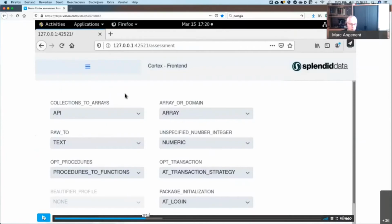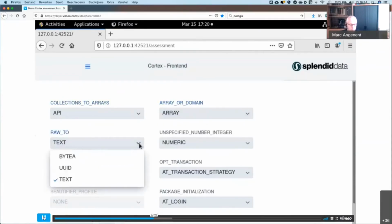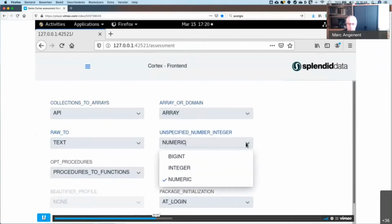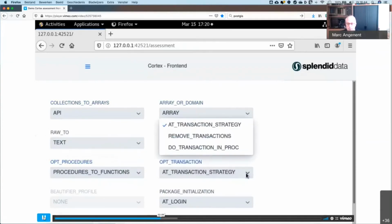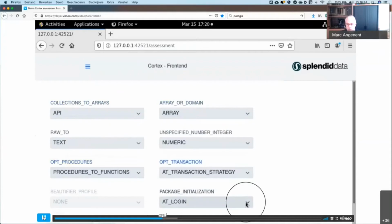Now we go back to the web front end to start the migration assessment. There are a number of choices to make about how to handle various variables regarding the migration. For example, you can determine how to handle APIs, whether to migrate arrays or domains, how raw is converted, how unspecified numbers are migrated, how procedures and functions and transactions are dealt with, and how the package initialization will be done. Also, the beautifier profile can be set, but for an assessment that's not necessary. That's only necessary for a migration.